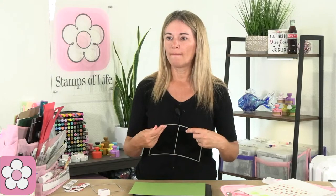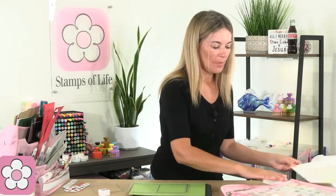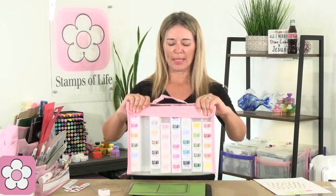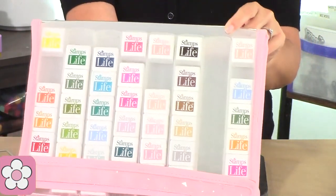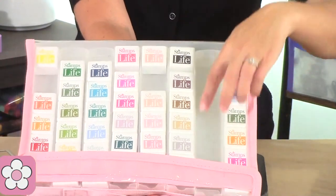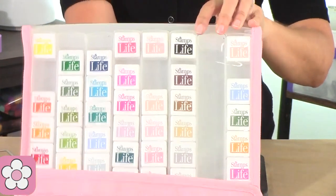Someone is asking if you would show your ink storage bin. This? Sure. This is the 8 drawer from Tiffany. Totally Tiffany. I don't think you can get it in pink anymore because that was an exclusive to us, but we should have them in black. It's called the 8 drawer, and it holds all of our inks. And this one is empty because I went through my mini inks and realized how many I was missing. So I need to get those filled.